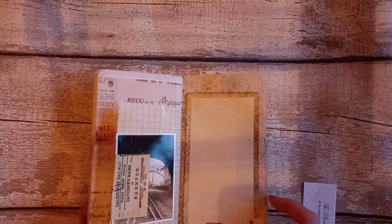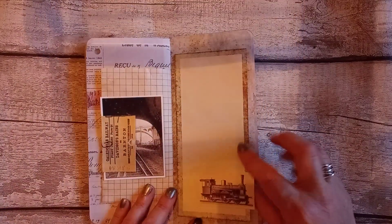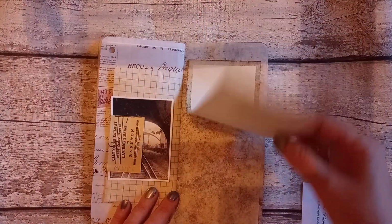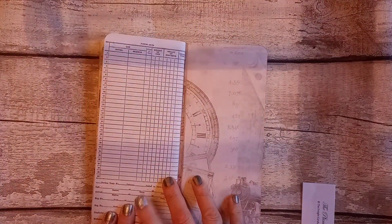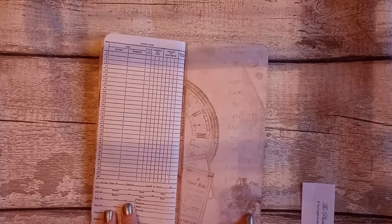There's a page here which I've just made into a flip up so you can write underneath there. It's very hard to get it all on the page. And then the last page is obviously some more of the logbook and a page from another kit. So that's the one that I have made for my dad, which I'll give at Christmas. And then this is the one that I've made.